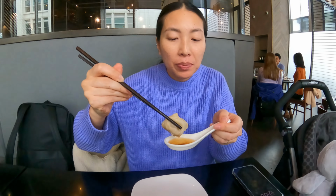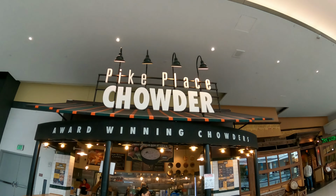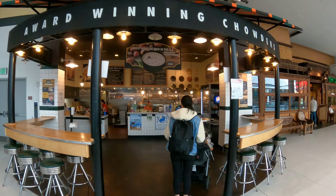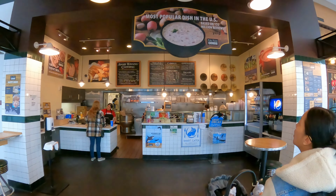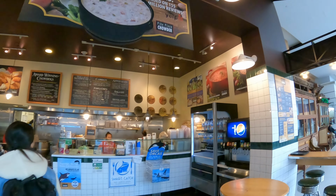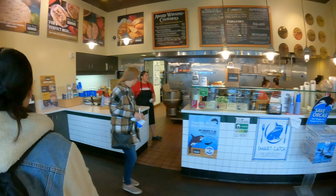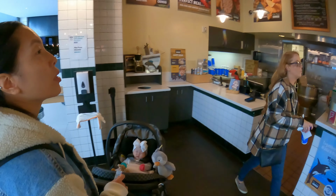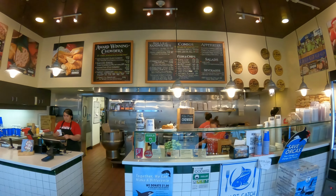Lots of soup. Alright, we've done our brunch. Now we're trying to get some clam chowder soup. This one is originally located in the Pike Place Market, and they're very famous for the clam chowder soup. And they have a location over here inside the mall, and we're trying to order some stuff here.